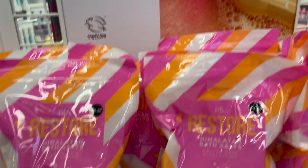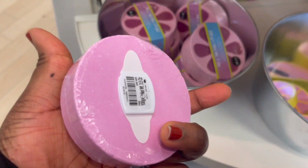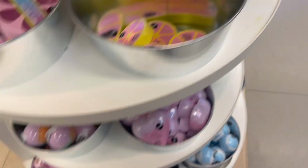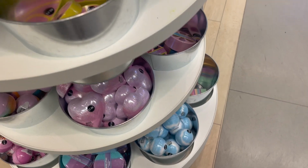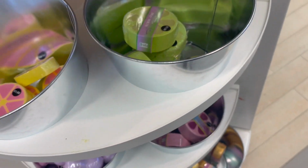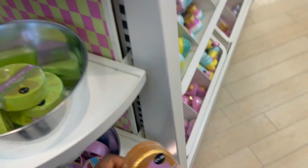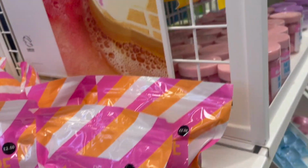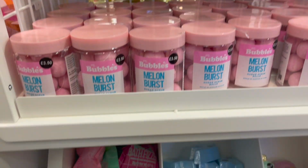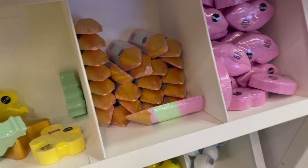So this is Primark beauty section. So we have this. This is a bath salt. And look at this, cute. I have a lot of them here, like different colors to pick from. What's this one? Really beautiful. Seriously, there are lots of bath bombs here. Plenty to choose from. There's so much. Really cute.